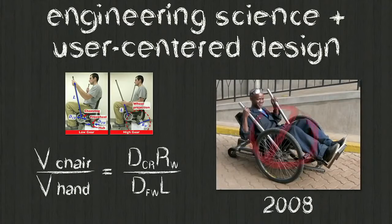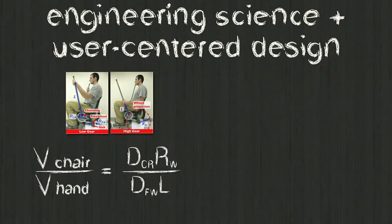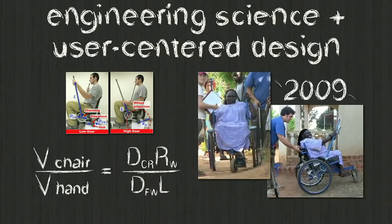Brought that prototype to Tanzania, Kenya, and Vietnam in 2008 and found it was terrible because we didn't get enough input from users. So because we tested it with wheelchair users and with wheelchair manufacturers, we got that feedback from them, not just articulating their problems, but articulating their solutions, and worked together to go back to the drawing board and make a new design, which we brought back to East Africa in 2009, that worked a lot better than a normal wheelchair on rough terrain, but it still didn't work well indoors because it was too big, it was heavy, it was hard to move around.